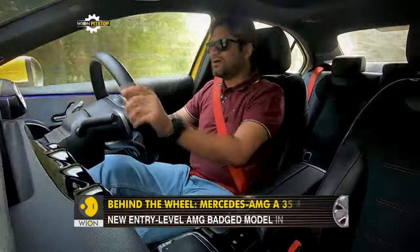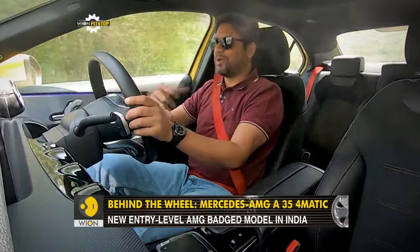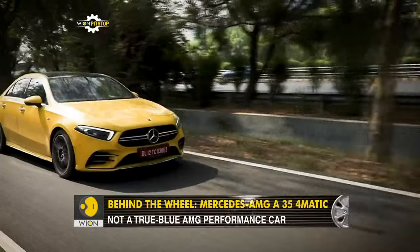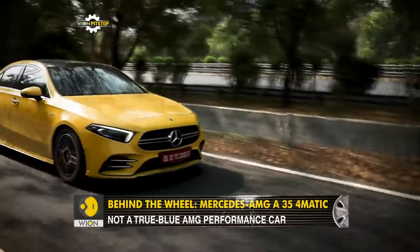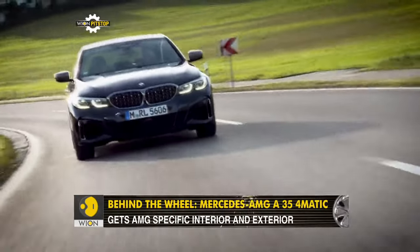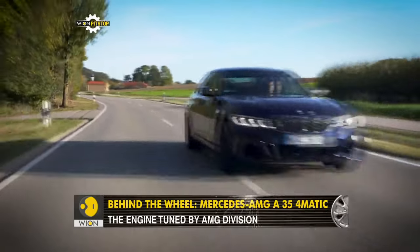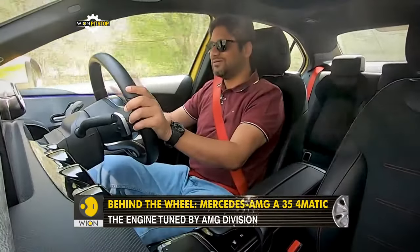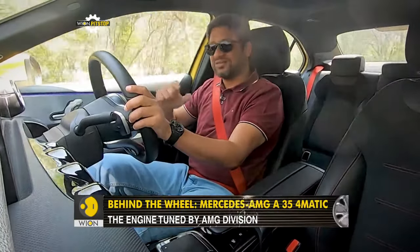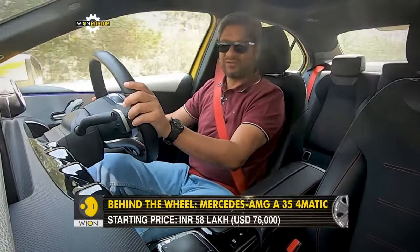So yes, it's a bit of a thinking game that you have to do, whether you are more of a brand aficionado when it comes to the AMG title, or you would want to go for the BMW one, which is not an M, it is an M Performance model. So yeah, you'll be divided over there. This at least has the AMG badge, and that itself is something that will put a smile on many, many faces.